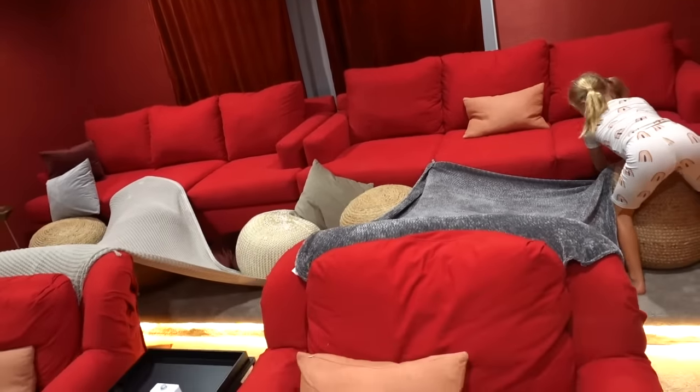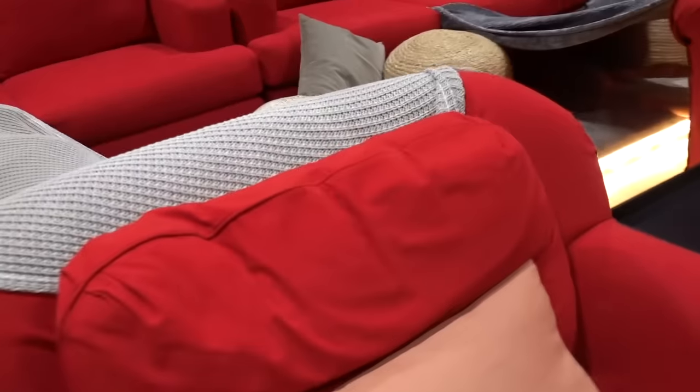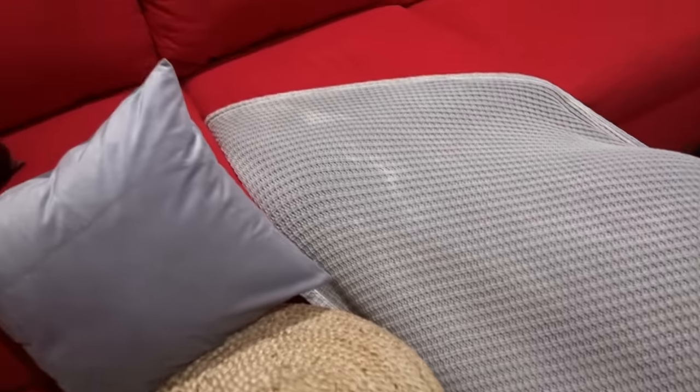Okay, well, I'll come back in like 5 minutes to see the final product. Oh, you're done? Yeah. Okay, let's see how it looks from the inside. Okay, so you got the blanket here. For only two blankets, you did pretty good.